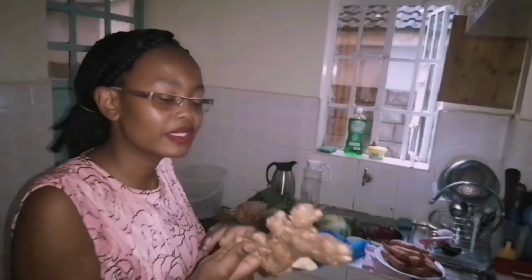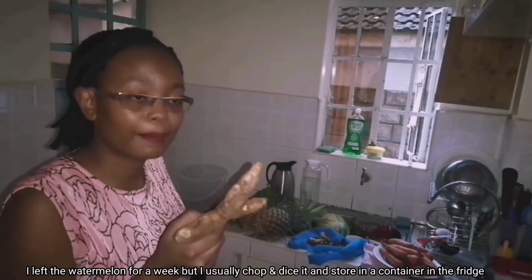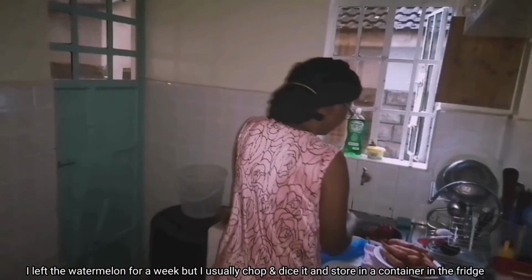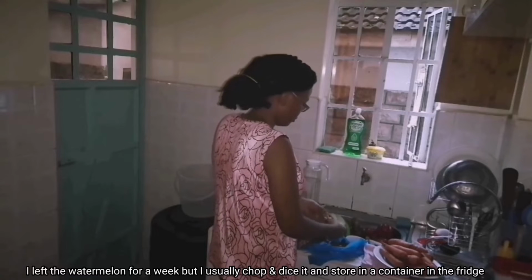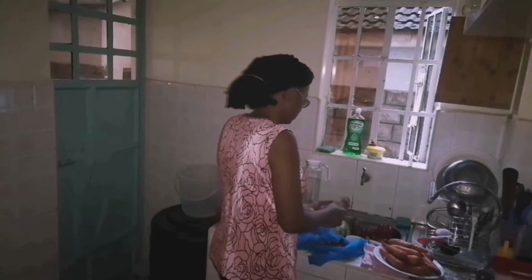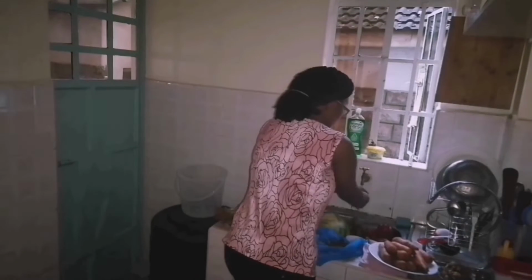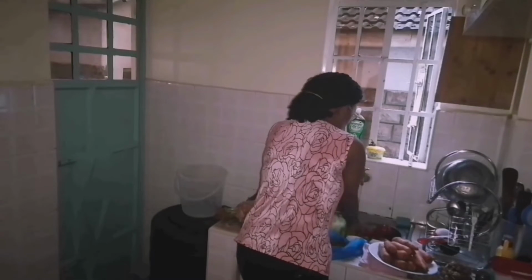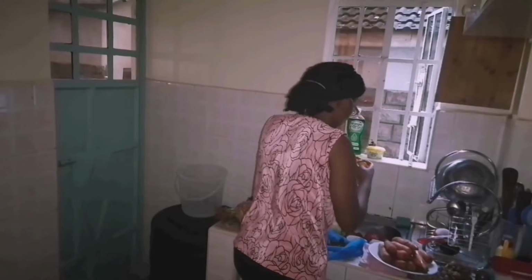So I will show you how I store each and every one of them, from the ginger to the watermelon to the pineapple and the carrots. So we're going to continue this part of the video with a voiceover. So first we'll clean all the vegetables before we start all the storing process.